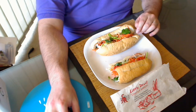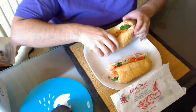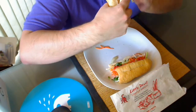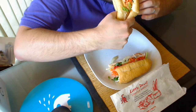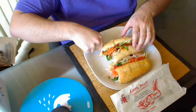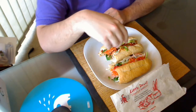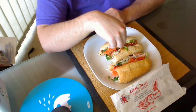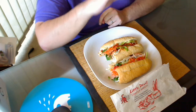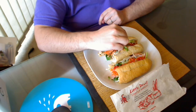Now, the meatball roll, I'll just give that a go. Just got to be careful with this because it is a bit soggy. Now, bearing in mind that this roll is now about 4 hours old, and it is served warm, the flavour is still fantastic, but the optimal tasting experience is when you get it straight from the bakery.